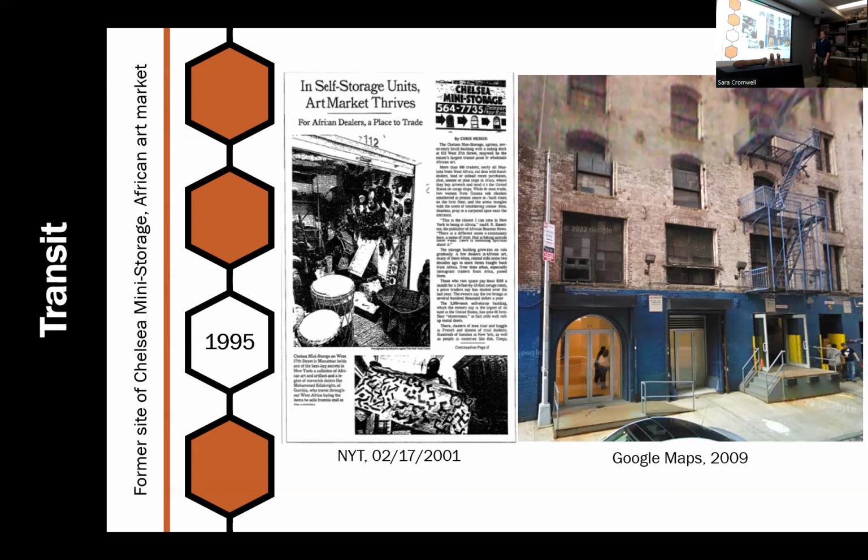In 1995, this was the heyday of the Chelsea building. This is what it looked like back in 2009. It's full of high-end galleries now. But in the mid-2000s, all the African art dealers were cleared out by the police. There was actually a police sweeping of an unarmed African art dealer in the market in 2002, and that led to the slow diminution of this marketplace over time.